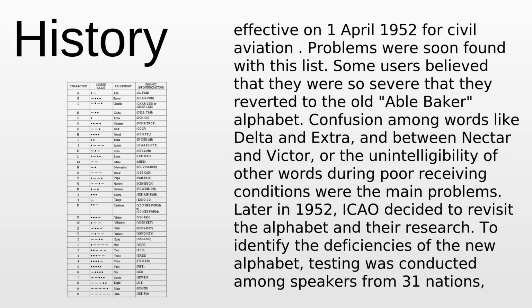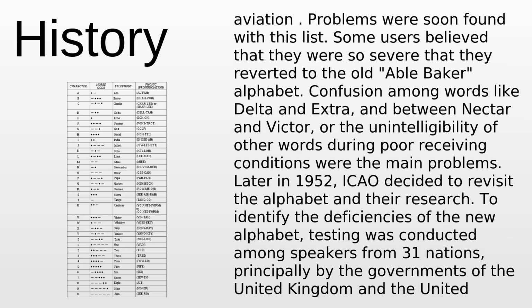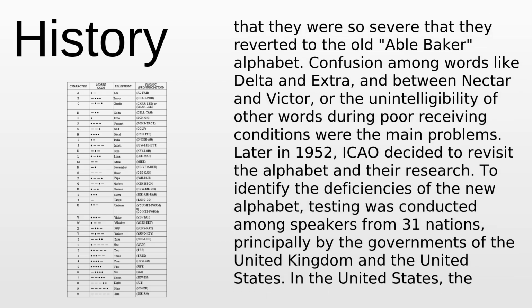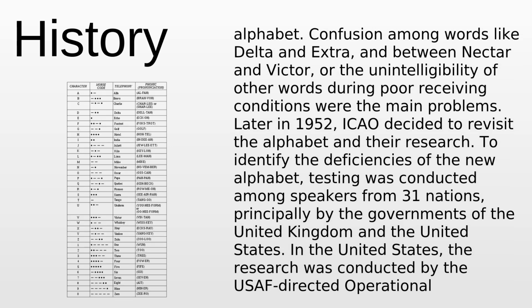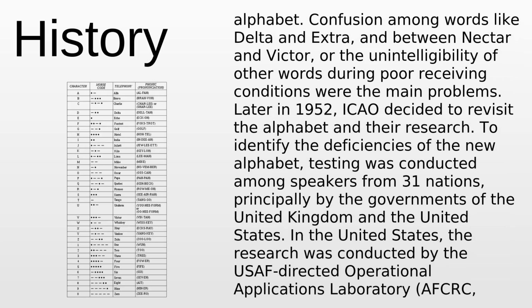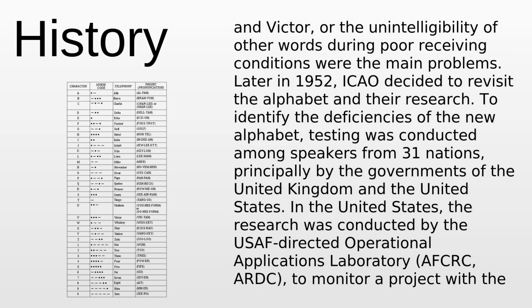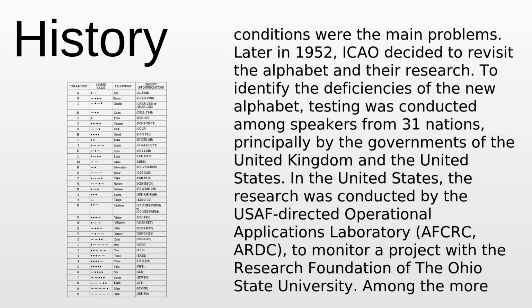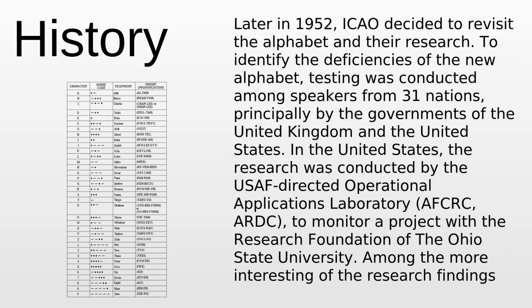Problems were soon found with this list. Some users believed that they were so severe that they reverted to the old Able Baker alphabet. Confusion among words like delta and extra, and between nectar and victor, or the unintelligibility of other words during poor receiving conditions were the main problems. Later in 1952, ICAO decided to revisit the alphabet and their research to identify the deficiencies of the new alphabet.